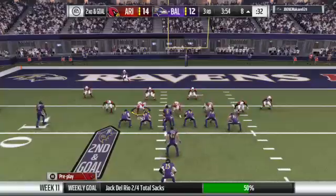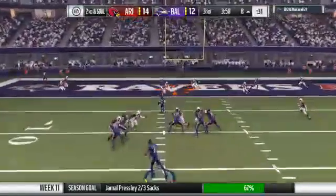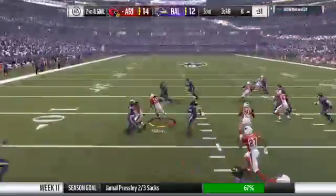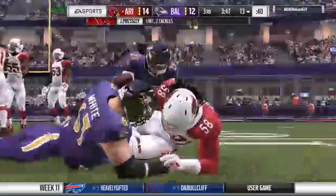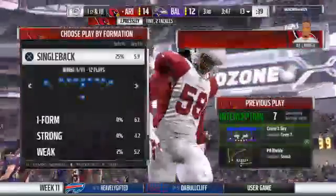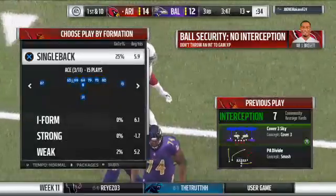And quickly, they get to the line. Back to throw here. Looking for Strong, and it's intercepted. A great read, and it's picked off. And he'll go down inside the 15 at his own 13-yard line. Arizona getting ready to go as they take the field.